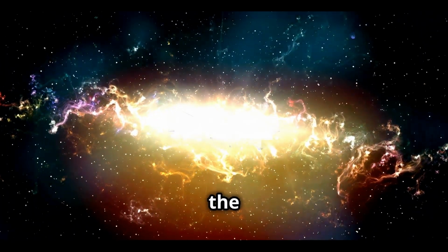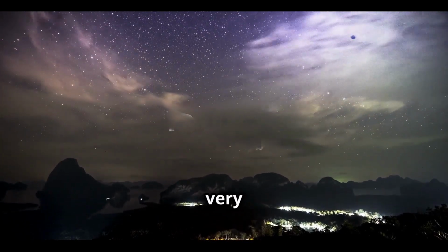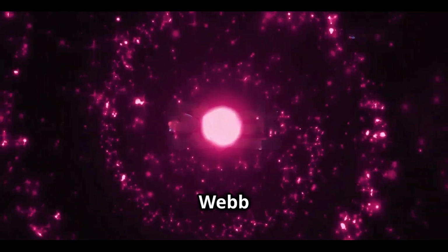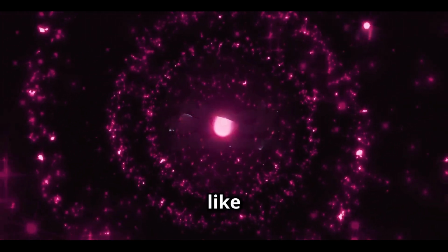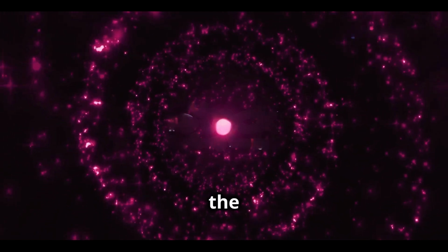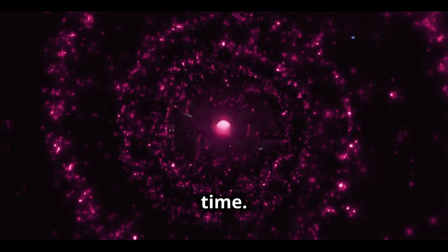JWST's insights into the early universe. The universe has been growing and changing since the very beginning of time. The James Webb Space Telescope gives us an amazing view of the cosmic web, which is like a giant map of all the galaxies in the universe. It helps us understand how galaxies have changed over time.